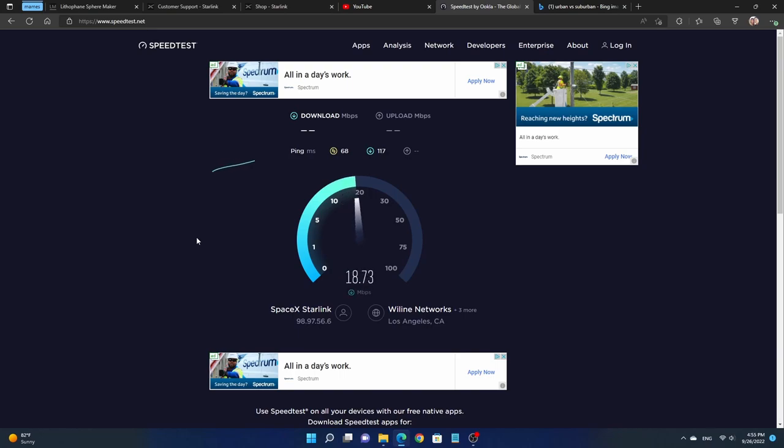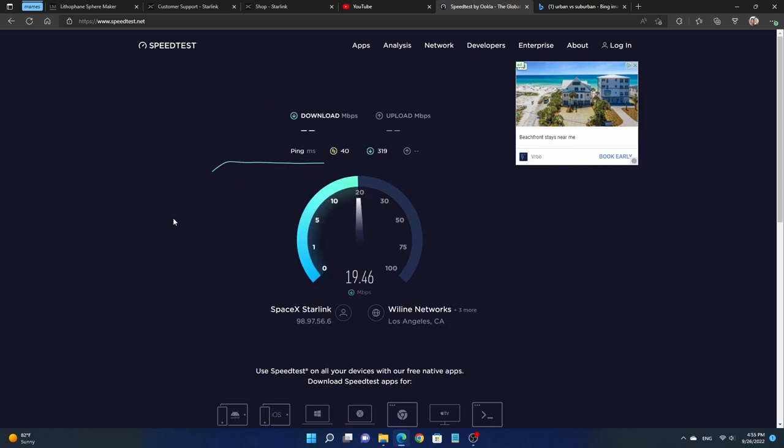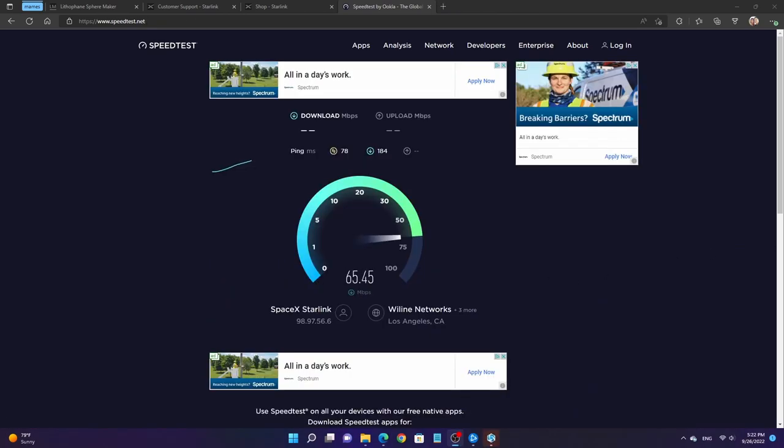This next one is going to be in the evening of that same day, around 4 or 5 p.m., when there is much more activity throughout the day, more people on the service. You can see here that it's pretty low, 20s. And the upload speed is also low, about 4 megabits per second. And I did several more tests pretty much to confirm that same speed. There were times when it was higher, around 50, but it was generally around 20 megabits per second around 4 or 5 p.m.